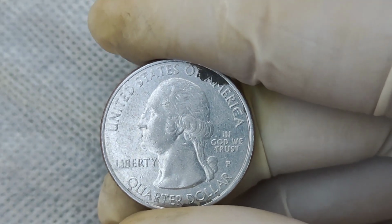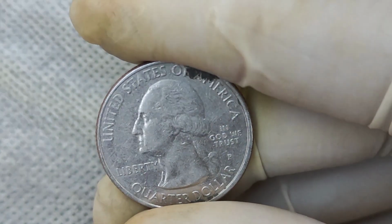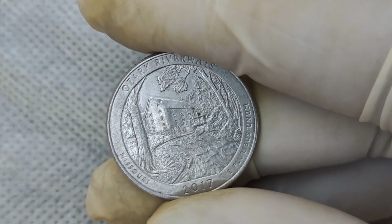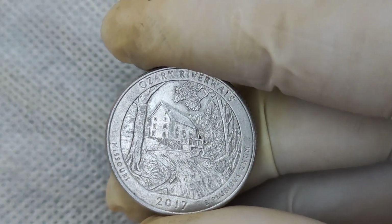scratch marks, and discoloration. Where can you sell or find these rare coins? If you think you've found one of these valuable 2017 P quarters, it's important to know where to go next.